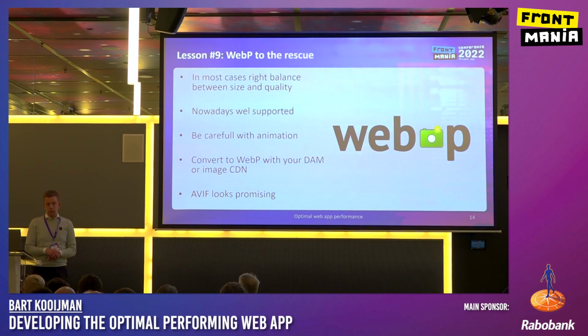Back in the days when we started looking into this format, it wasn't very well supported by browsers, but nowadays that's pretty much solved. Thanks also to the content management system that we use, we can actually fetch even images that have been stored in JPEG formats, for example. We can even fetch them in WebP as well.